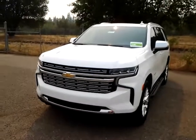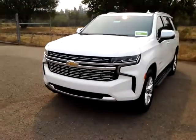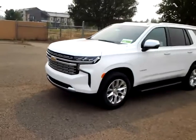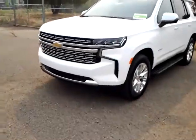Wanted to go over our first all new body style 2021 Chevrolet Tahoe. It's all new redesign for this year and it looks great. Now there's a few things that we're going to go over that are going to be new to me as well.